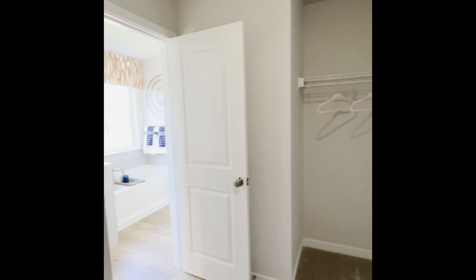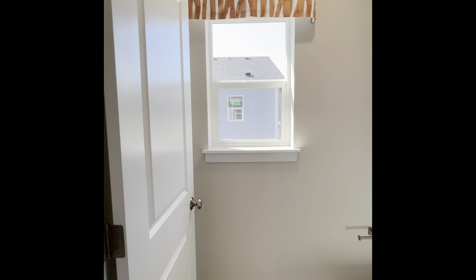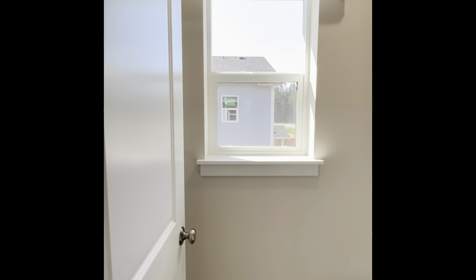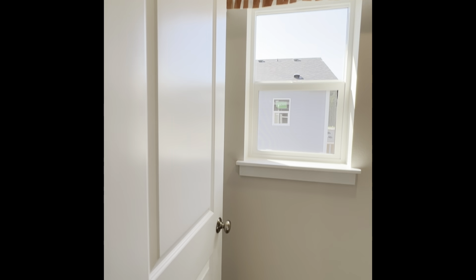And if you wanted to get some built-ins after closing, I know a guy does a great job. And then the powder room for the primary. And again, you have a window, so you can get some fresh air in here. And it does open. And the elongated toilet and a door, so you can have some privacy.